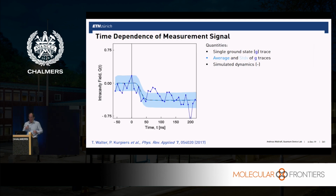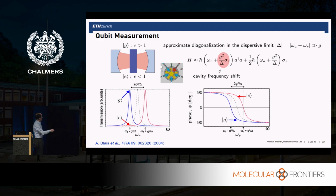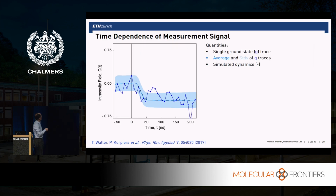What is then interesting is that this really works even though you have a quantum system. It's a superconducting qubit on a chip. You can perform this measurement in a single shot. You could prepare a superconducting qubit either in the excited state or in the ground state, measure once, and know exactly whether that measurement was realized. And so, for example, if the qubit is in the ground state, you would measure one phase of the transmitted microwaves. If it's in the excited state, you would measure the other phase.